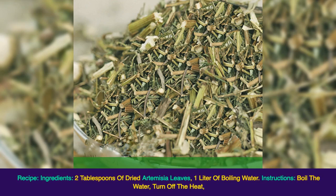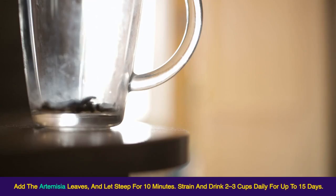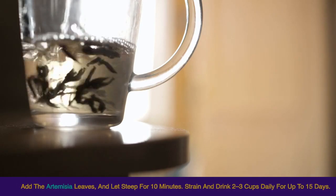Recipe: ingredients: 2 tablespoons of dried Artemisia leaves, 1 liter of boiling water. Instructions: boil the water, turn off the heat. Add the Artemisia leaves, and let steep for 10 minutes. Strain and drink 2 to 3 cups daily for up to 15 days.